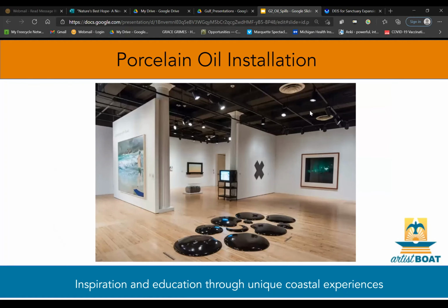And lastly, we have an installation piece at Gray Art Gallery. So when visitors come in, they encounter what looks like giant puddles of crude oil pooling on the wooden floor. And occasionally they're stepped on by visitors who neglect to look down. But this shiny black oil is actually a porcelain installation.